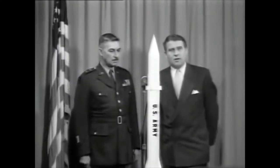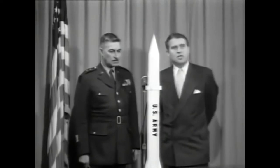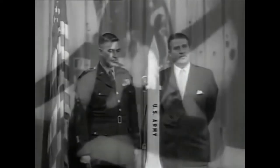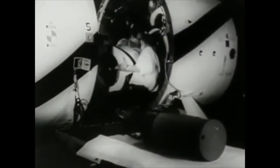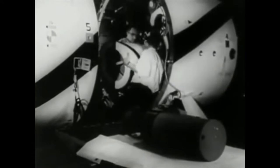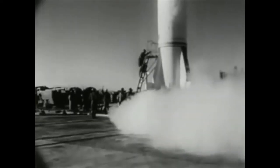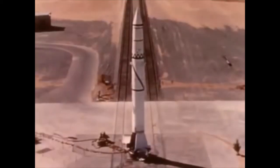This is a model of the U.S. Army's Redstone-guided missile, the largest American ballistic missile to have reached the test firing stage. The Redstone contract is awarded to Chrysler in August 1952. The missile's 6,500-pound warhead limits the Redstone to a tactical range of only 175 miles.